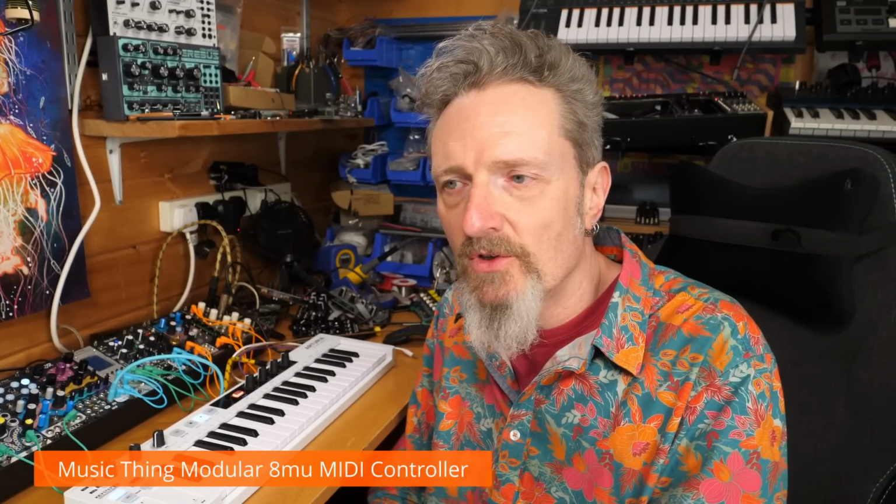So first up is the 8MU from Music Thing Modular. Music Thing Modular, you say? That's the touring machine, isn't it? Yep, you'd be right. Coming out of Herne Hill. Oh yes, that's manufacturing, the Silicon Valley of South London.